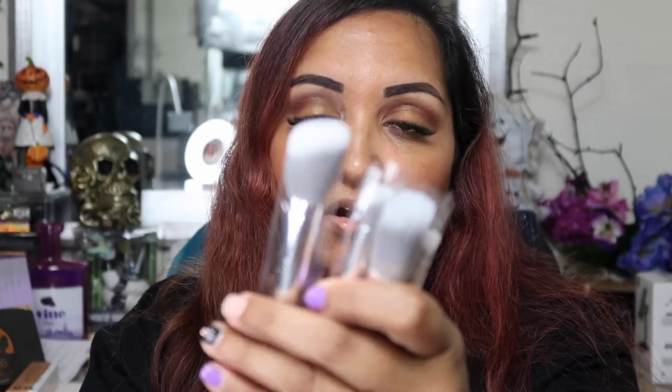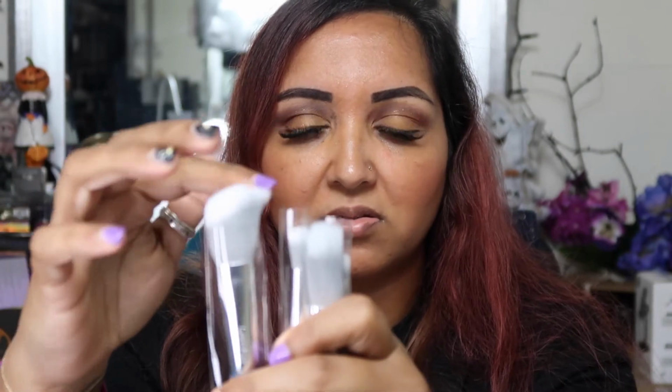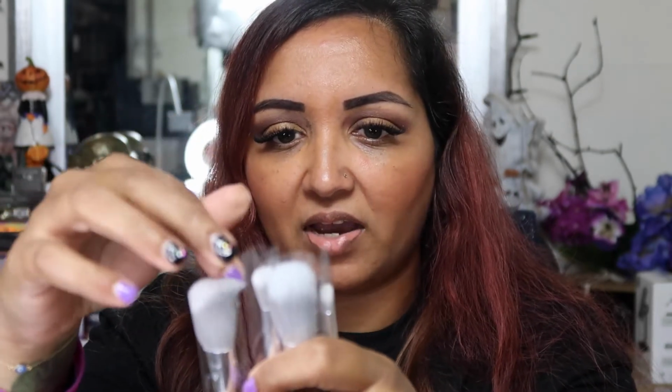Yeah, they feel really soft and nice. They feel like a bunny. They feel like my birdies. Very, very nice. I do like brushes because I always need new brushes and I need to clean mine. Haven't cleaned them in a while. I will put this right here on my stand.